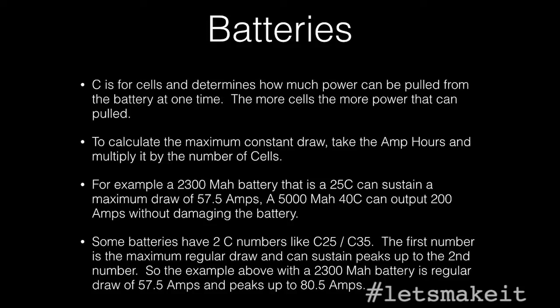So the first number is the number we talk about. If you get a 2300 milliamp battery that is a C25 and a C35, it can draw 57.5 amps constant current and it won't hurt it. And it can take peaks of draws up to 80.5 amps. So if you're in a quad and you give it full throttle, you can run up to 80.5 before the battery gets damaged, but not for very long. You have to get back into that 57.5 amp range so you don't hurt the battery. So that's what the second number is. I don't see many batteries anymore with the second number on them. Occasionally I do, but it's typically just the one number.